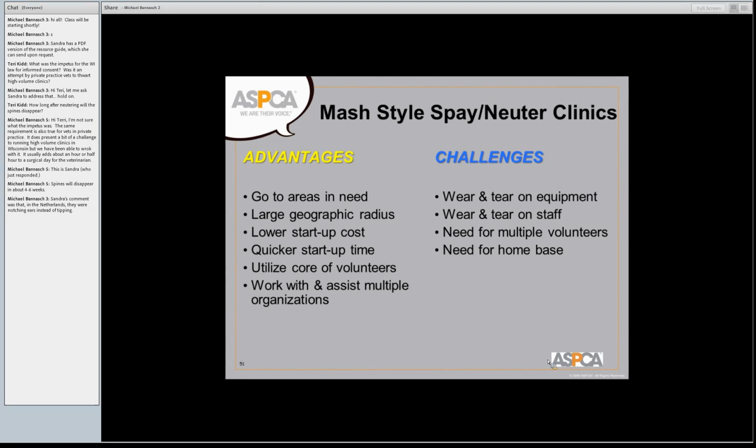The challenges here are wear and tear on equipment, and wear and tear on your staff because they have to travel so much. You have to recruit a large number of volunteers, and you still need a home base for sterilizing equipment and receiving supplies.